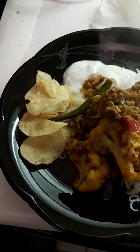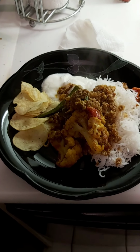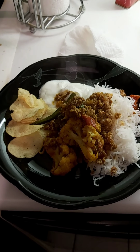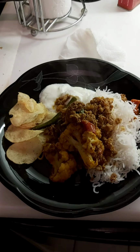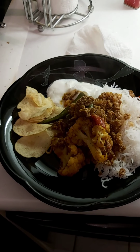And in lieu of papadums, I don't have a gas stove. It's easy to do papadums if you have a gas stove; you can do it right on the open flame. But to fry papadums is just too much of a nuisance. So I do the shortcut and I do chips. I think it's the sour cream chips.